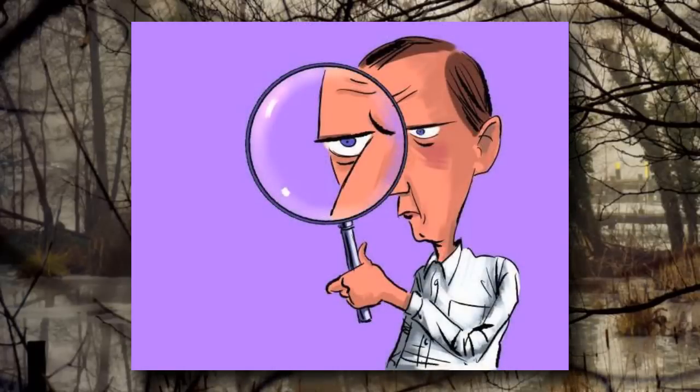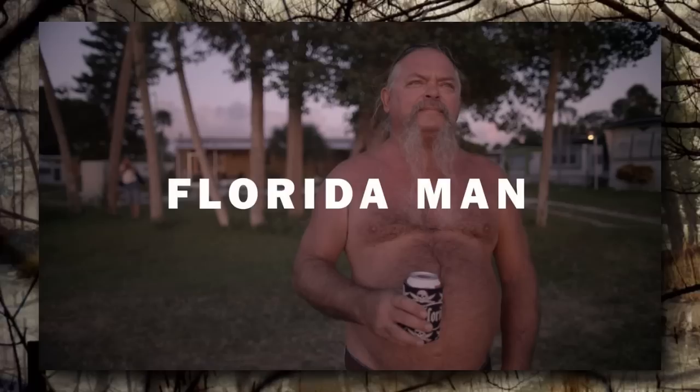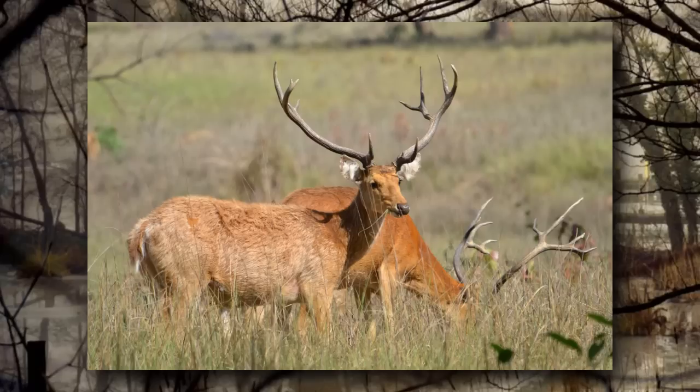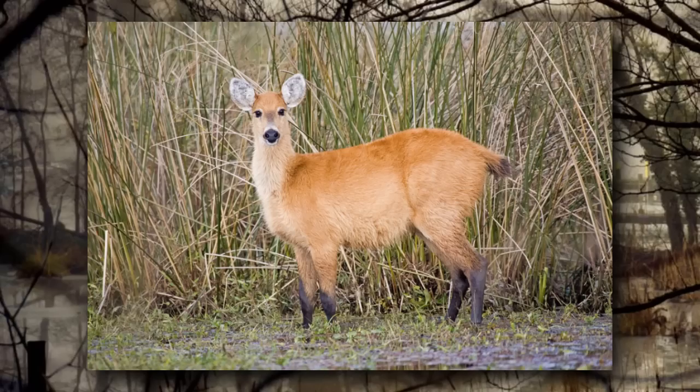Okay, I am nothing if not a professional nitpicker, so let's do some fact-checking here. First, nobody can survive in Florida. Second, there is no such thing as a South American swamp deer. Swamp deer, also known as the barasingha, are actually native to India. R.L. Stine probably got those mixed up with the South American marsh deer, which are actually a closer fit to the description this book gives. A forgivable mistake, but a mistake nonetheless.